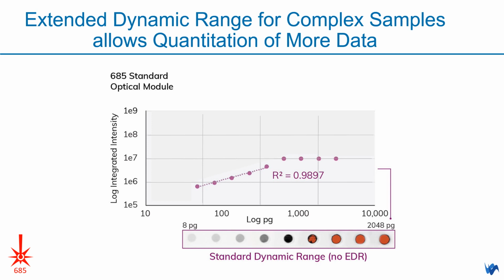When imaged under standard conditions, the upper 4 steps saturate, as indicated in red. The reported signal levels off at the maximum detectable signal, and linearity and true representation of intensity is lost. Saturated areas of the blot cannot be included in quantitative analysis, as the signal detected no longer accurately represents the true signal. This example demonstrates the importance of a wide dynamic range capable of capturing both very weak and very strong signals on the same sample.